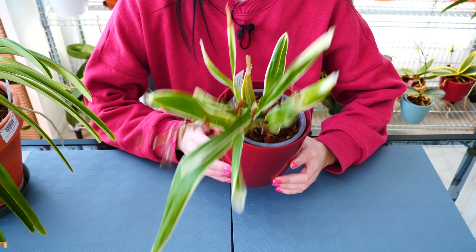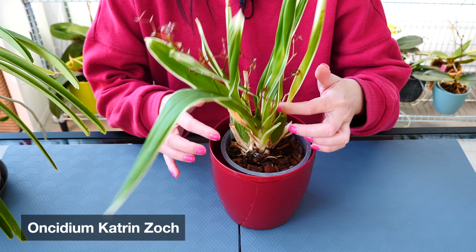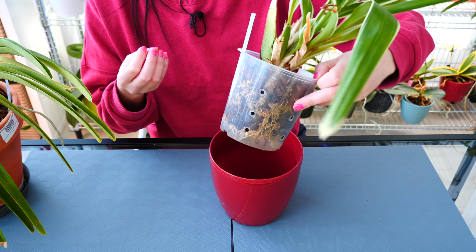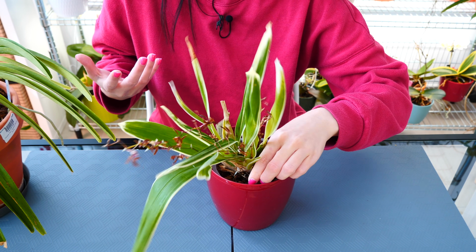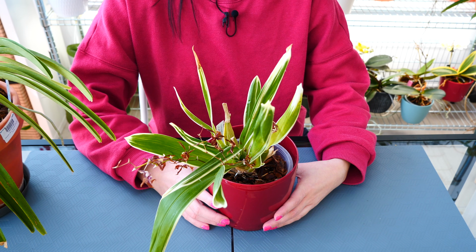Next up, sadly, the variegated Katrin Zoch. I don't know what's wrong with him. He's not doing okay. You can see how wobbly it is. It has some roots in the pot. It should not have looked this way with the amount of roots it has, which, you know, it's not overwhelming, but it's enough roots. I have seen Oncidiums do much better with less roots. What are you guys doing? The birds are doing stuff.